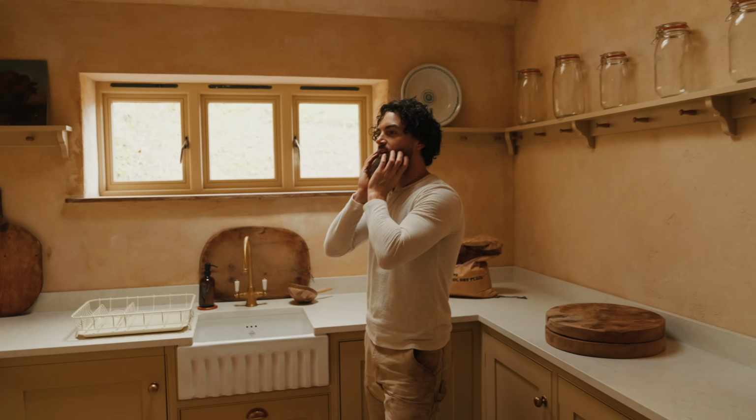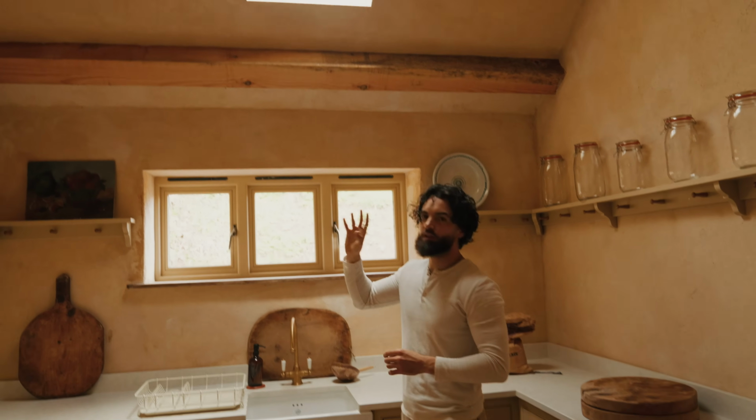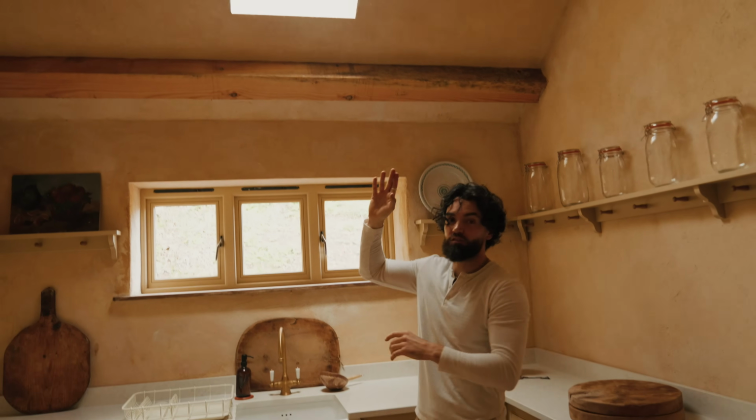What else do we talk about in here? I love the lighting in here. It's a little bit different. It does get quite moody because there's not that big windows, and I'm under trees basically outside.